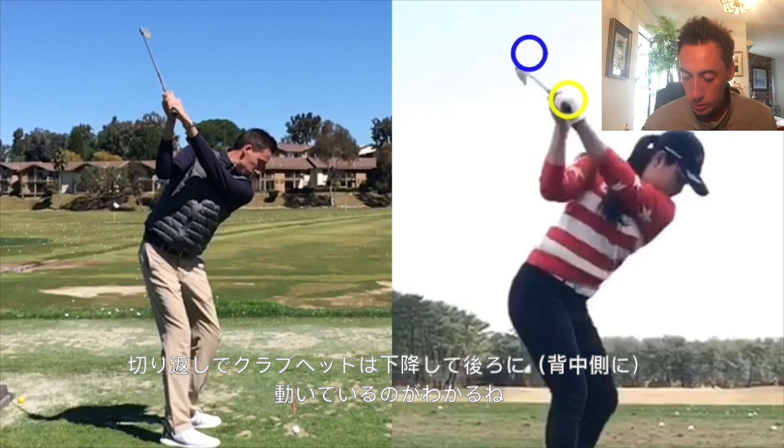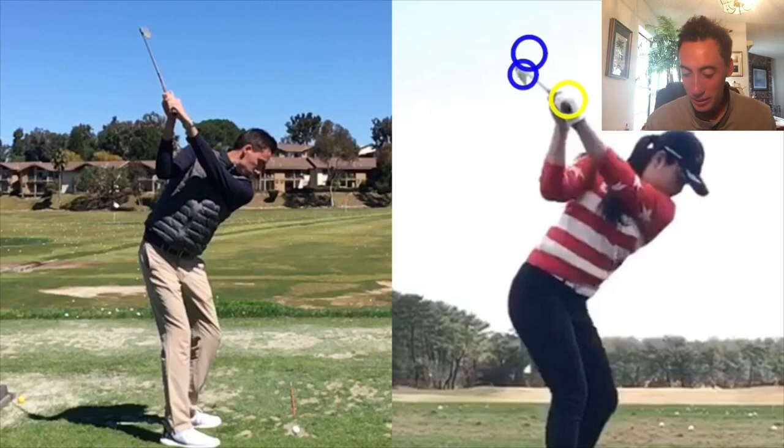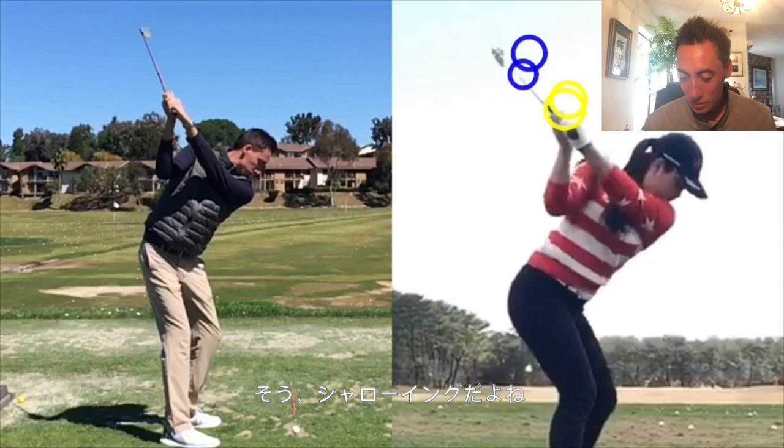So what can we see? Well, in transition, what do we see? We saw that golf club start going down and behind her, right? Isn't that shallowing of the golf club? The golf club head falling behind the hands in transition. Very interesting, right? So looks like to me, so far, Yui is shallowing out the golf club.